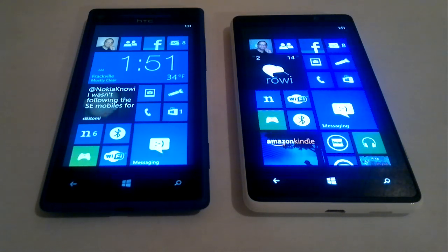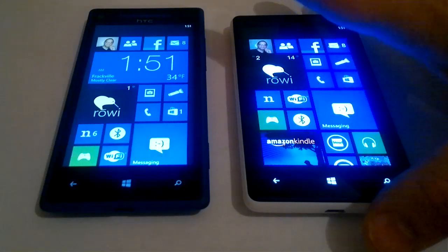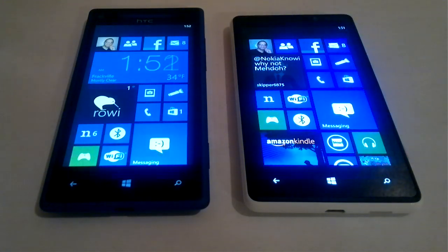I can't get used to the longness of the device in my hand, and I just can't get used to the edges of it. The Lumia just feels meatier in my hand. So that's something you're going to have to be aware of when you make your choice. In fact, it was my deciding factor when choosing between these two devices.